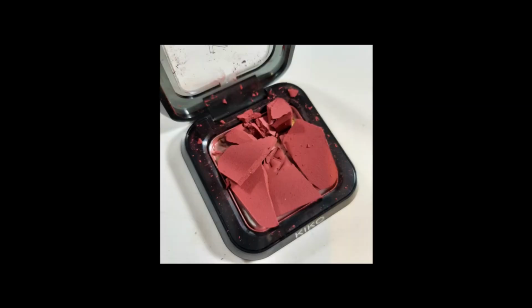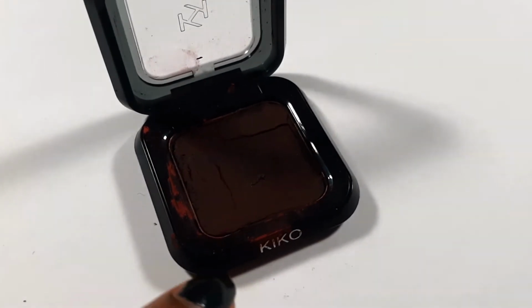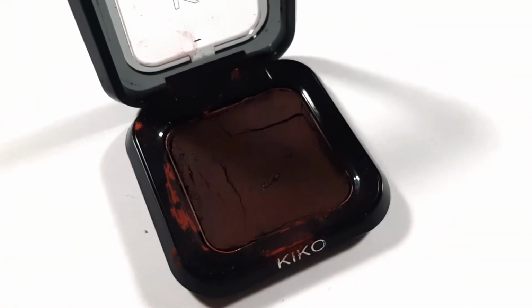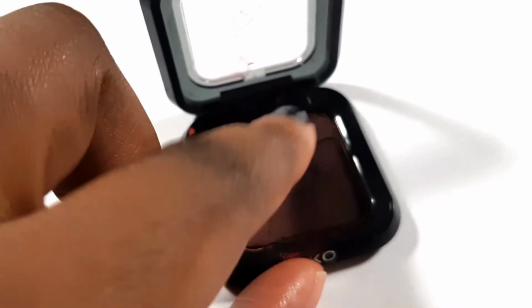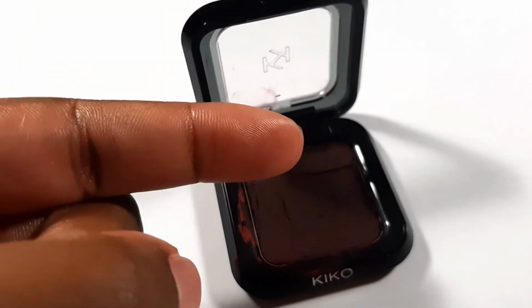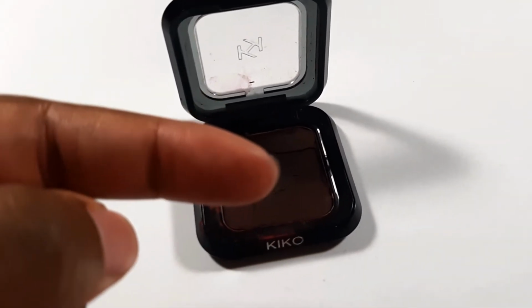Okay, so my eyeshadow actually broke 2 days after I filmed this video, so I tried to repress it. I don't know if you can see. This is the original color, and it turned this kind of dark brown. And look, it's completely sealed. And I did what I usually do. So it's ruined.